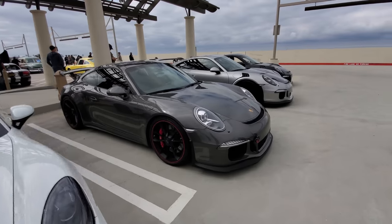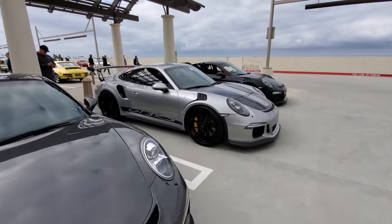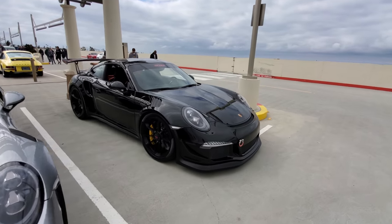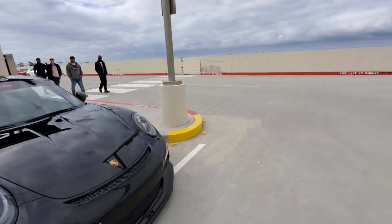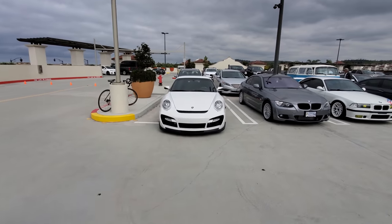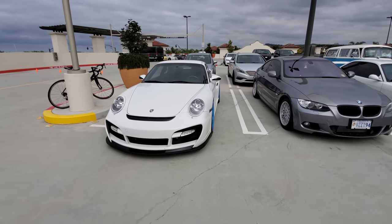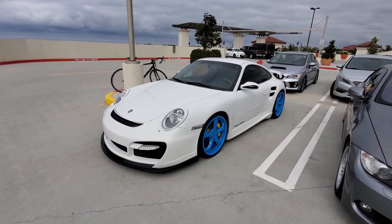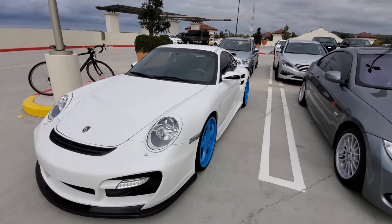More Porsche, here's another GT3, a GT3 RS. And another GT3 RS. Cool. And this is kind of cool. This is a Porsche Turbo with, I forgot what kit that's got. Techart kit. So this is a Techart Porsche 911 with blue wheels.